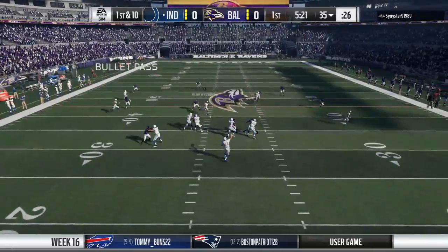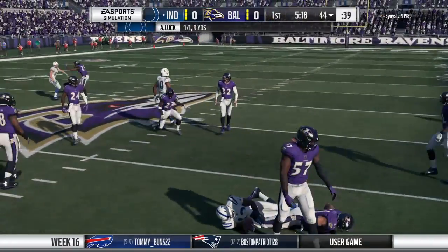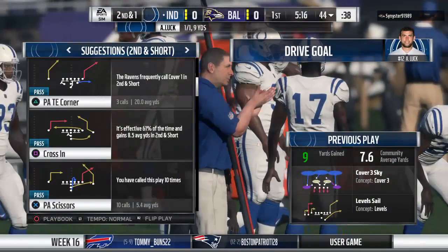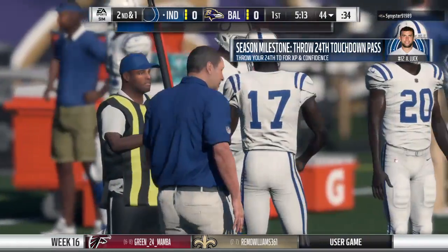After the interception, it's Love. It's complete here to T.Y. Hilton. And he'll get up near the 45. They'll spot it at the 44. Give him 9 there on the first down completion.